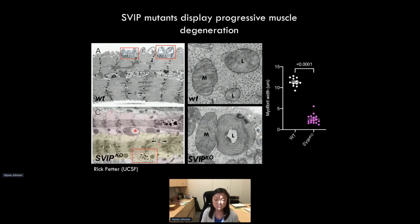We also saw some defects in organelle structures. So these lysosomes form these onion skin ring-like structures. And then the mitochondria really don't have a lot of their well-defined cristae structures that can be seen in the wild type muscles.